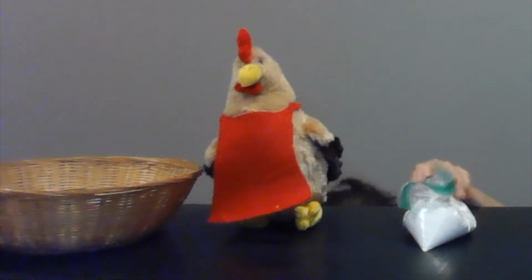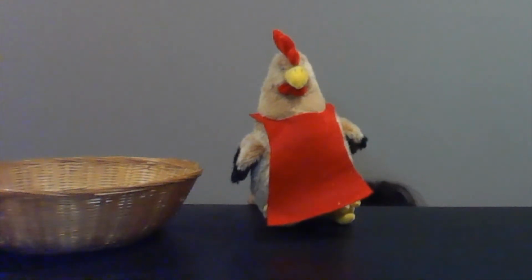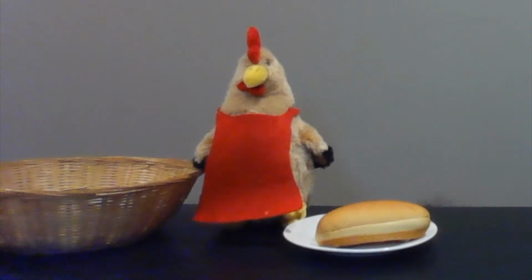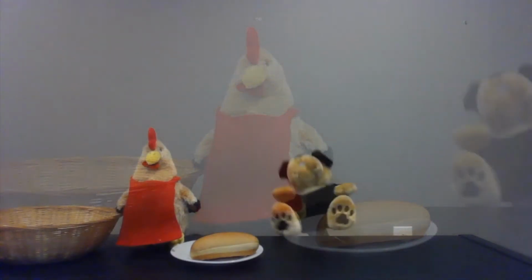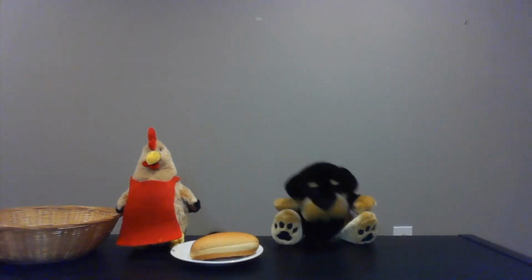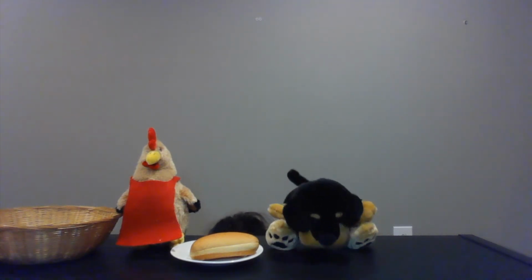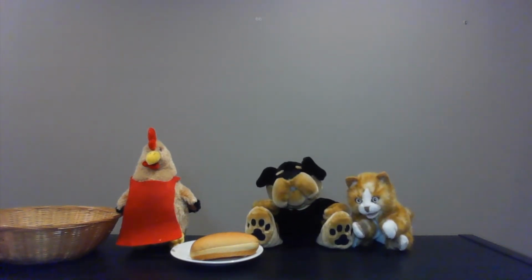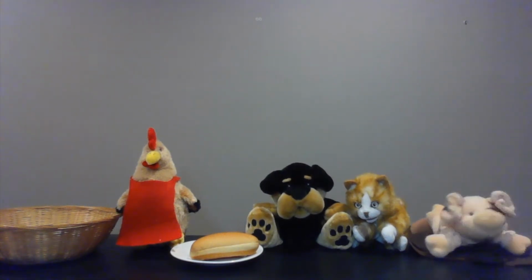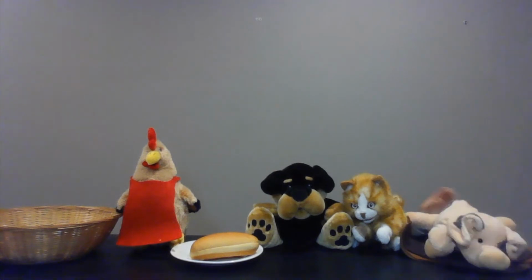So the little red hen baked the delicious bread. Who will help me eat this bread? Said the little red hen. I will, said the dog. I will, said the cat. I will, said the pig.